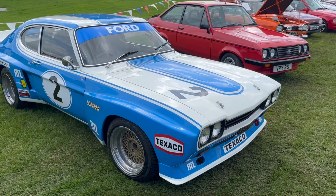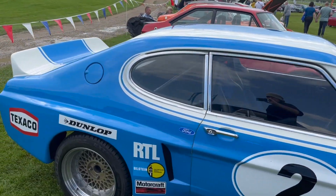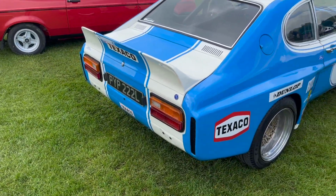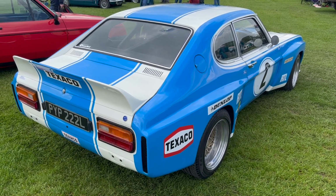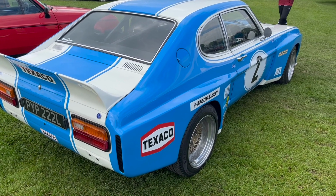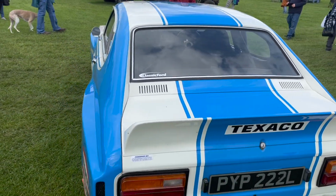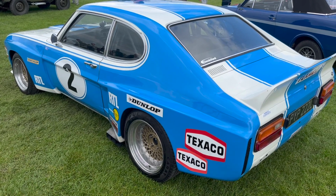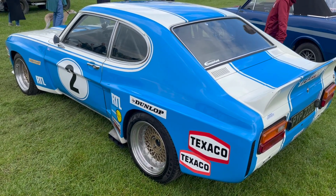Oh my god, the camera slipped! Check this Ford Capri out. Oh my god, the camera, quick, you've got it in your hand. That's a 1973. That's pretty cool. Looks like it's French racing blue. I know because I've had exactly the same colour car. I had a Jaguar XKRS in this colour.